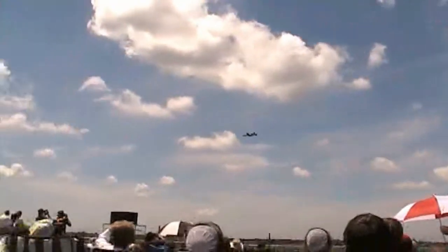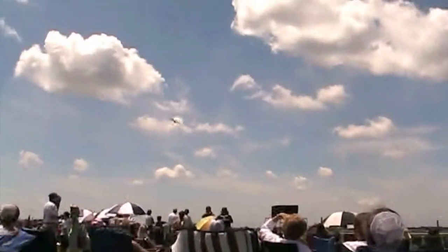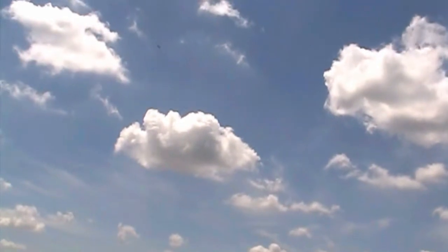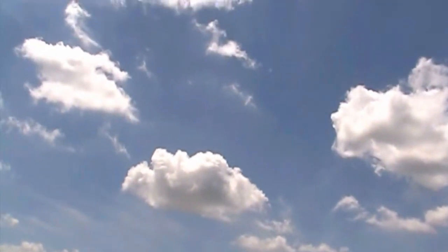The Hog's engines are also extremely fuel-efficient and able to fly more than 2,000 miles without refueling. Add in-flight refueling and the Warthog can fly non-stop to Europe and the Middle East.